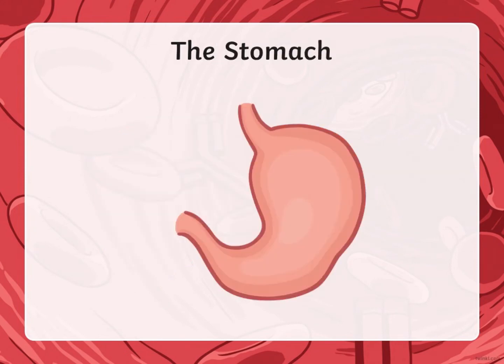The stomach. When we eat food, the body sends it to the stomach, and it stays there for 2.5 to 3 hours. The stomach muscles squash the food until it is a creamy pulp. The stomach produces juices to break down food and kills germs you may have swallowed. It takes all the parts of the food that your body needs, like energy and vitamins, and puts it into your blood.